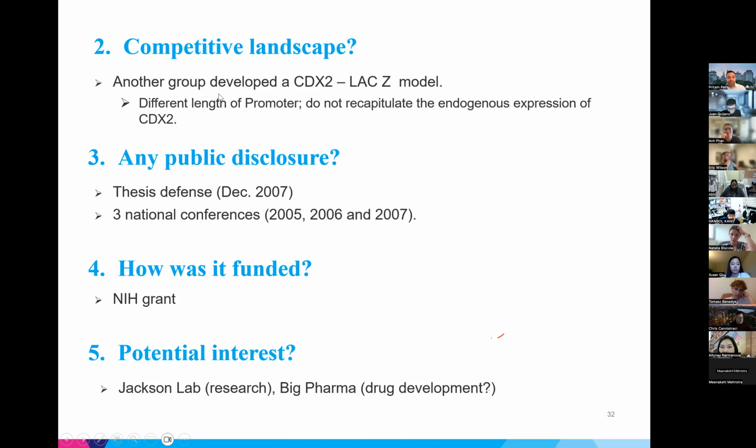In terms of competitive landscape, there were other groups developing a similar CDX2 LacZ model. The difference was a different length of promoter, and it did not recapitulate the endogenous expression of CDX2. In terms of disclosure, it was disclosed in a thesis defense and presented at three different conferences. If you remember, this is tangible property, so we do not typically patent these unless it is patentable, has a non-obvious utility, and has a lot of value. How was it funded? It was NIH grant funded, and potentially interested parties were Jackson Lab, which wanted this as a research tool, and Big Pharma, which may want it for drug development purposes.